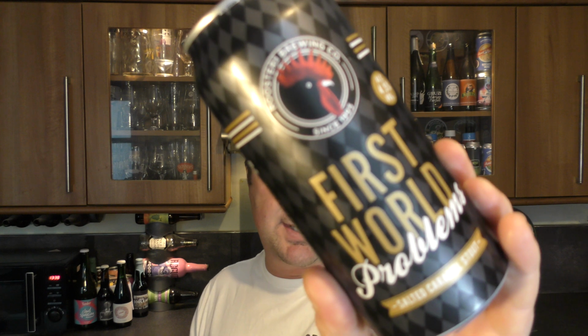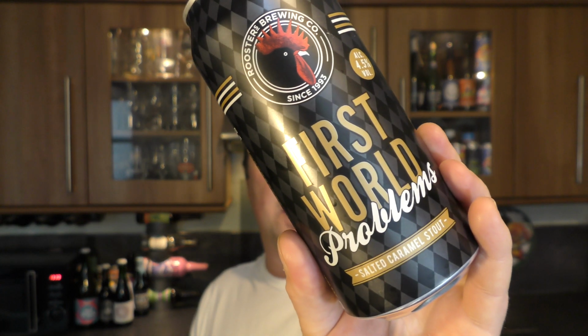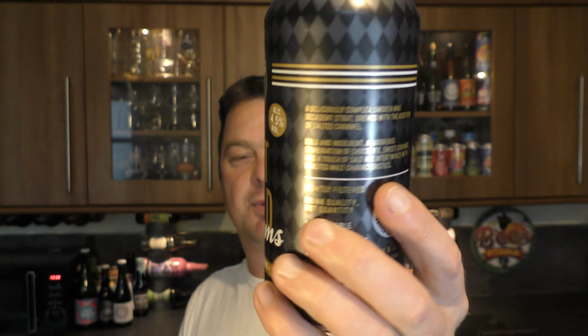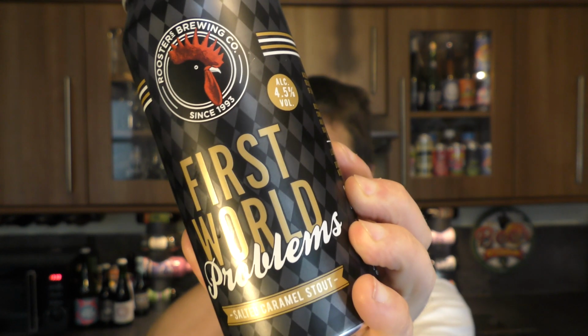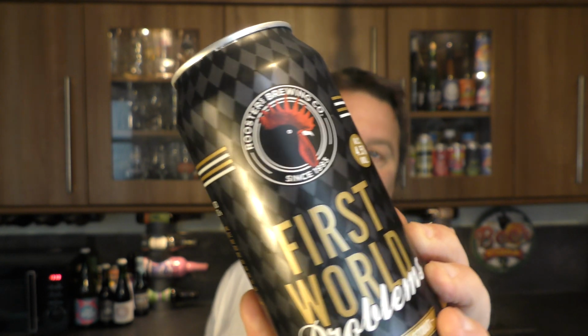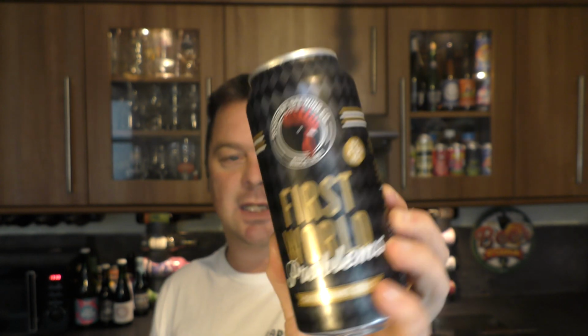Today we're going to be taking a look at Roosters Brewery's First World Problems. This is a salted caramel stout coming in at 4.5% ABV in a 440 millilitre can. Available in Sainsbury's. I picked this up this morning in Sainsbury's. Looking forward to getting into this.